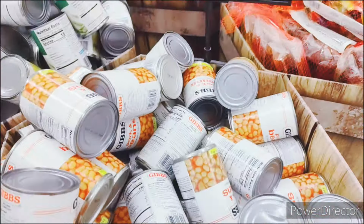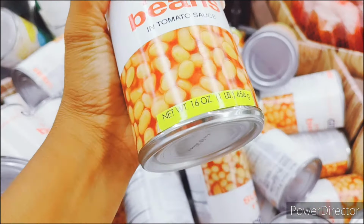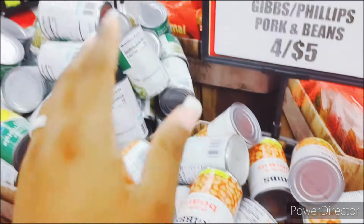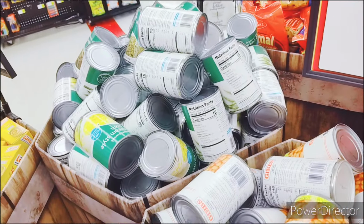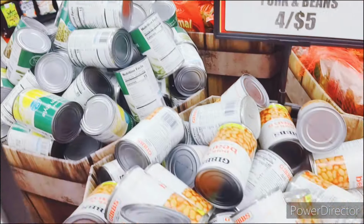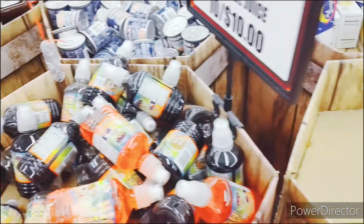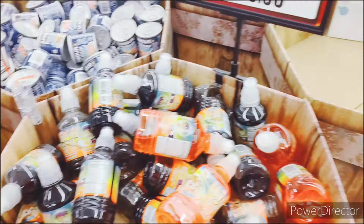These are pork and beans and tomato sauce, 16 ounce. Then they have their sweet peas and corn and stuff like that. Food Club, 5 for $5. So those are good stock up prices. I don't know by the time y'all get this video if it'll still be that, but like I said, it's just to give you some ideas.